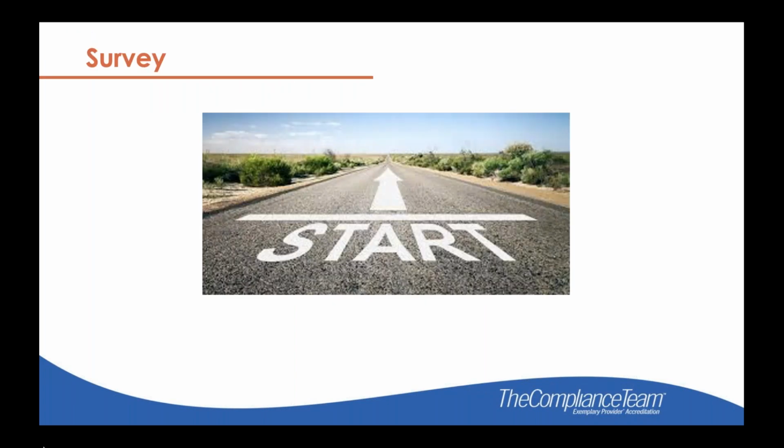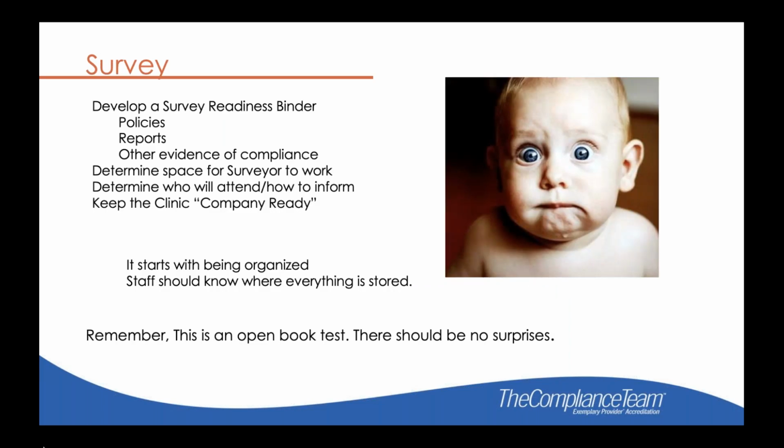We're going to do a survey today, and we're going to get about halfway through it, and we'll start with this. Let's get organized. Develop a survey readiness binder with your policies, your reports, and other evidence of compliance. Try to find a space where the surveyor can work, and believe me, surveyors are used to small spaces. We're used to rural. Determine who will attend and how to inform them, and keep your clinic company ready, like at home, where anybody could drop in anytime. If you don't have little children, it's relatively doable, and not if you do have little ones. It starts with being organized.